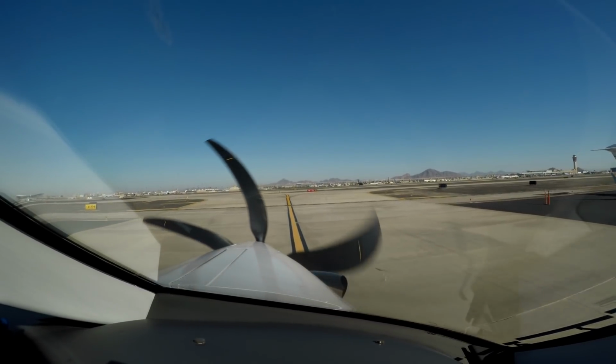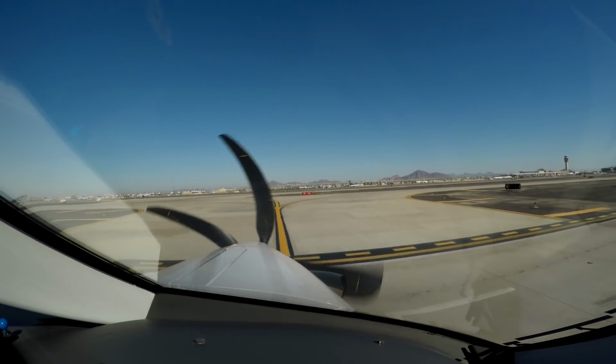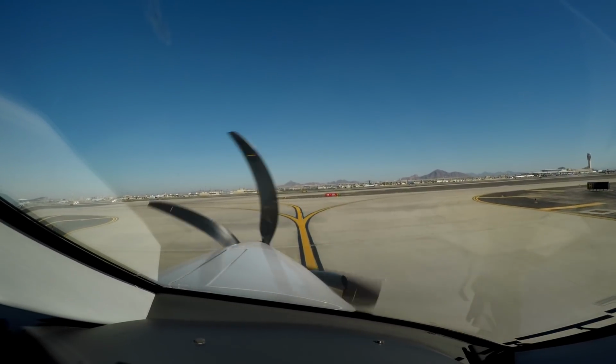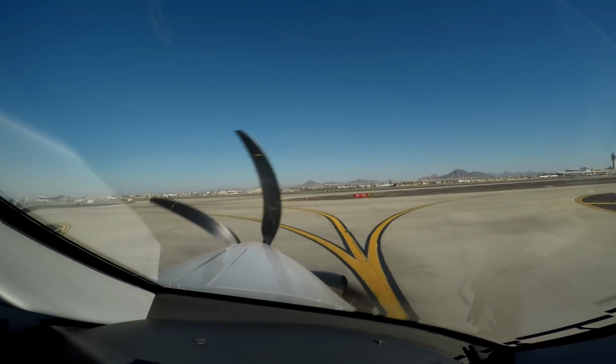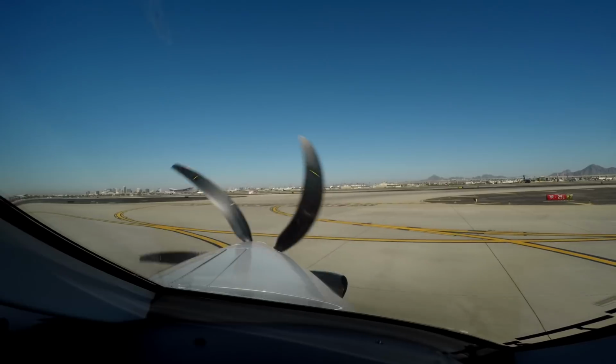All right, here's hotel, taxi via Delta and hold short, and we are clear on the left and on the right. 7 left, south of 1958. November 1 November Golf, monitor tower 120.9. Have a nice day. Roger, good day, 1 November Golf.